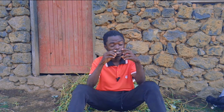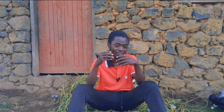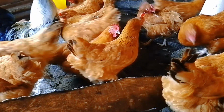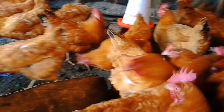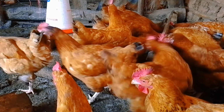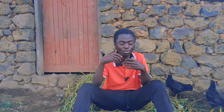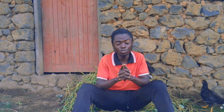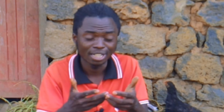Sweet potato leaves are also rich in vitamin C, meaning they are able to improve the bodies of your chickens and boost their immunity, hence preventing the chickens from falling sick each and every day. I know you might have access to sweet potato leaves or vines and have been thinking they are not edible for poultry. It's 100% good for chickens.